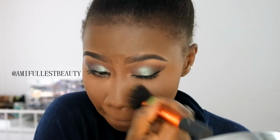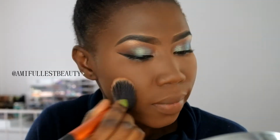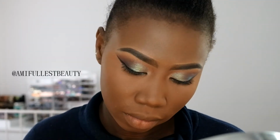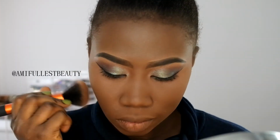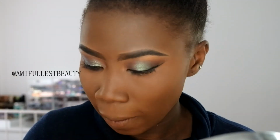So yeah, guys, this is all about makeup. You just use what you have. You can't even finish the makeup you have, so you don't need to be going around buying different makeup. And if you don't have the money, just work with what you have. Trust me, you can do so many great things with what you have rather than stressing yourself about the things you don't have. So for me, that is my thing.